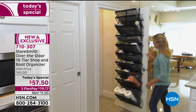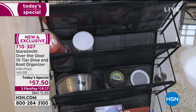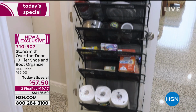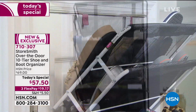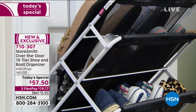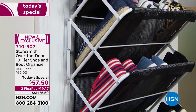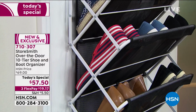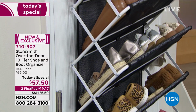We also added that mesh for a couple of reasons. One, it keeps it lightweight, but it also allows air to get in there. So if it is shoes, and to take that a step further, little boy stinky shoes, if you know what I'm saying, or flip-flops that need a little air, the air will circulate, or if your shoes are just damp, it allows them to breathe.